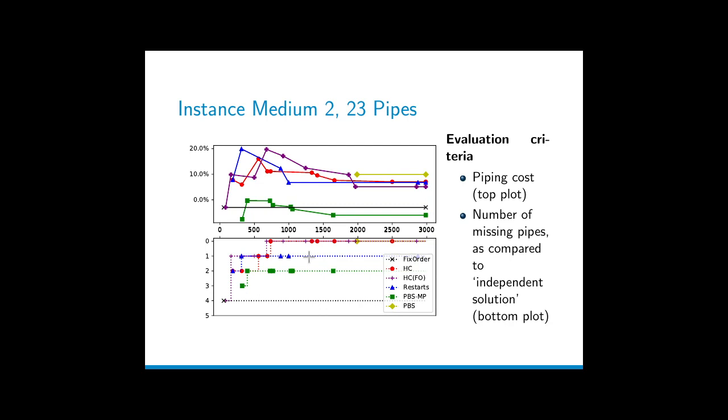For the measurement of algorithm performance, we look at two criteria. One is certainly the total piping cost, but the other, probably even more important, is the number of successfully routed pipes. In the bottom plot we express it by the number of missing pipes, given as a difference to the independent solution. Independent solution means where each pipe is routed individually optimally. And we see that, for example, the fixed order algorithm, the previous state-of-the-art algorithm, obtains a solution with 4 missing pipes for this instance.